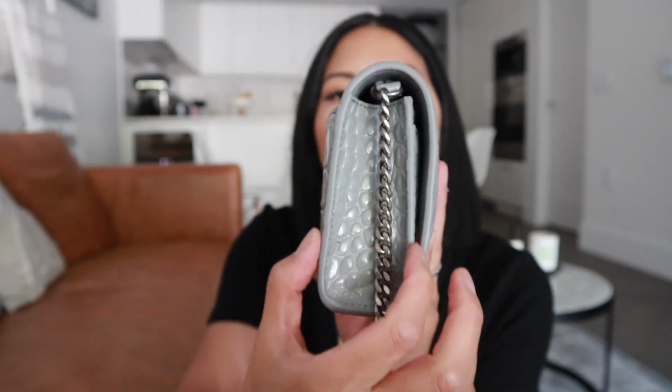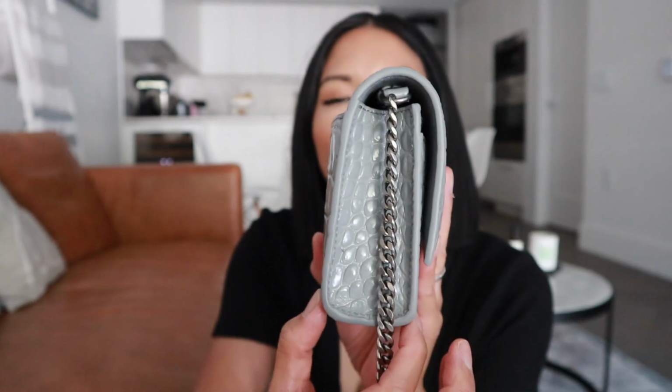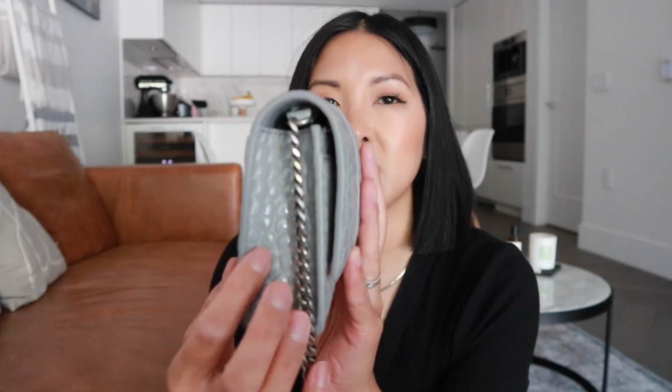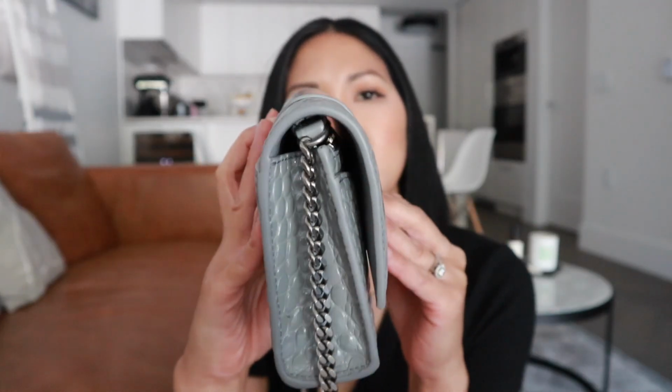Now, it's the shape of this, really. This is a fairly structured little mini bag, and as you can see, if I close it up, you can see that it narrows and then it goes a tiny bit wider there. That actually limits the amount that you can take. I feel like if this opened up a little bit more and there was a little more give here, you'd be able to fit a little bit more. But just note that it doesn't hold a lot. That's basically what I'm trying to say.